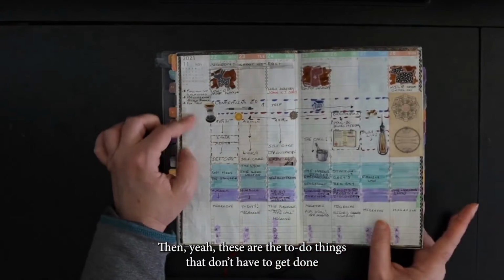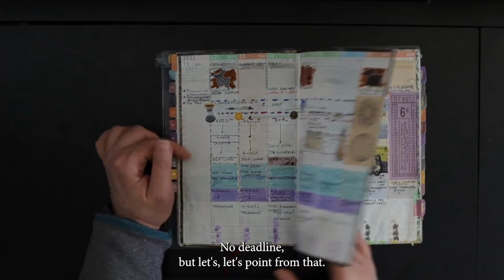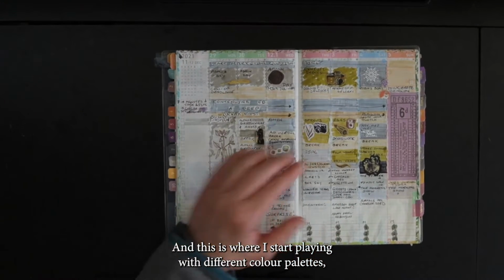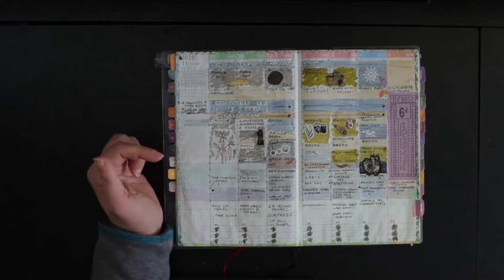Then these are just things that I have to get done during the week. No deadline, but let's function that. And then we get into December. And this is where I start playing with different color palettes with the Tombow brush pens.